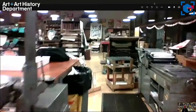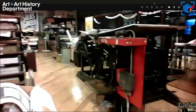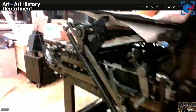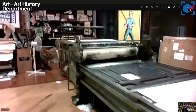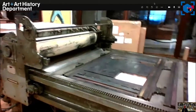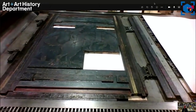Behind these Vandercooks, we have a Mealy Pony from 1900 that was originally a newspaper press that we can use. We're not using it right now because we are so busy making other stuff. And I'll show you another press hopefully. And then this big Vandercook is the press that we use to print really large format blocks. Its press bed can hold about 28 by 40 inches worth of printing stuff.